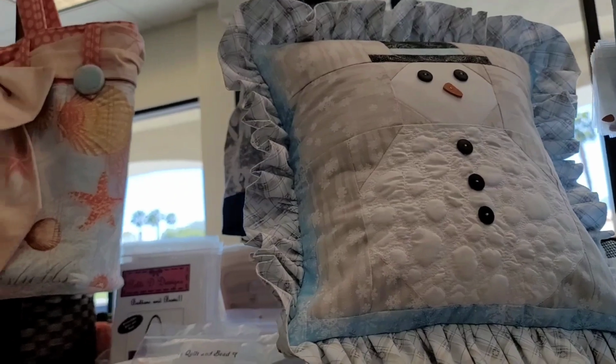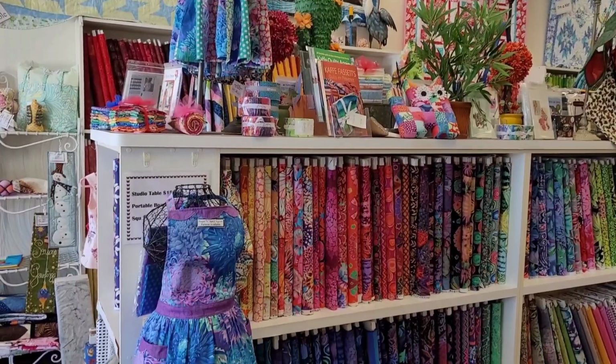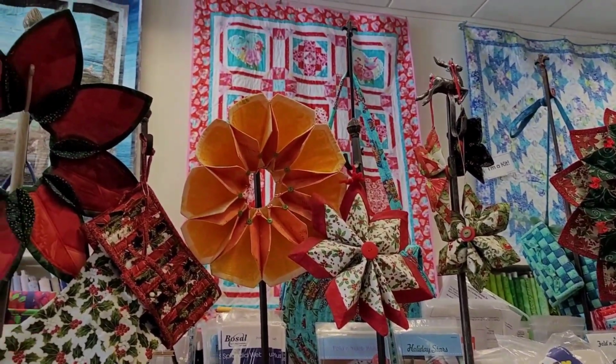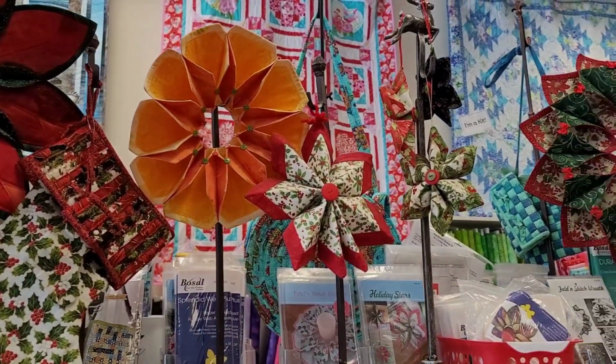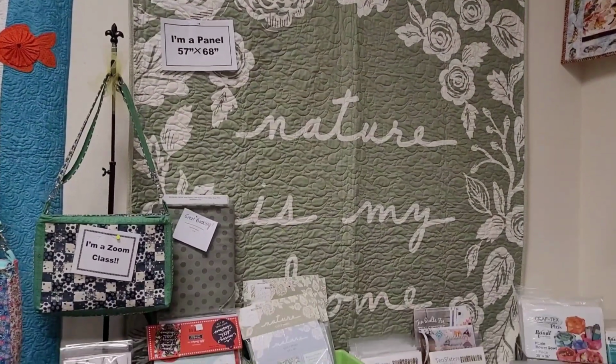Pillow is too cute. If I could get a ruffle down, maybe I would do that. I purchased that pattern recently for that bag. Oh, I've got table runner stuff coming soon, guys. Just stay with me because I've got plans for this channel. We're going to do the things.